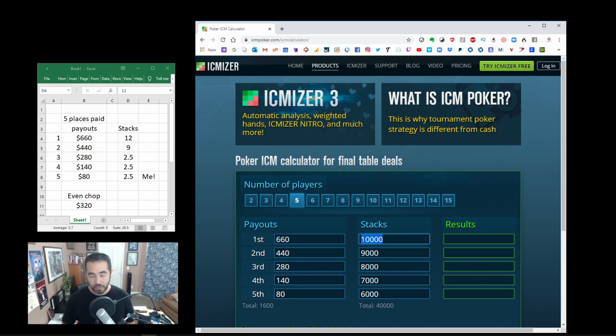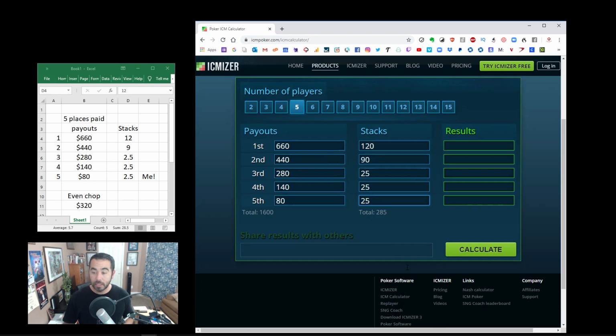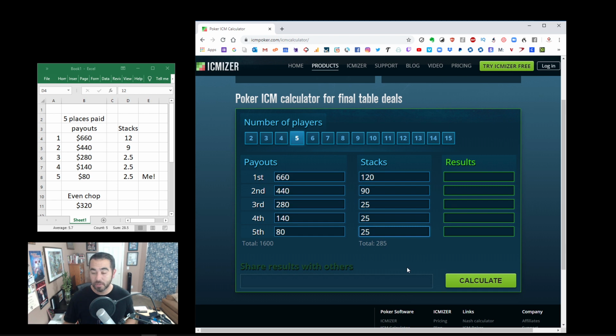Now the stacks, I don't have the chip amounts. I guess I could have calculated the chip amounts, but he had 12 big blinds. Because you can't use decimal places on this, I'll just say 120 big blinds. It doesn't matter as long as I use the same, times everything by 10, right? 25, 25, and 25. So altogether, there was 28.5 big blinds available at the time. These are the stacks right here of everybody. This is me at the bottom. So let's see what ICM says my chip stack was actually worth.